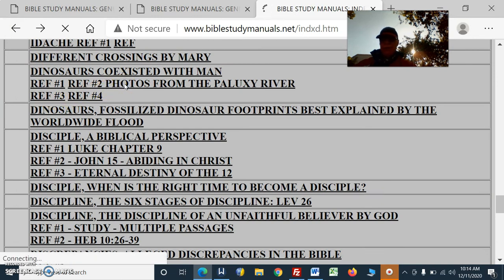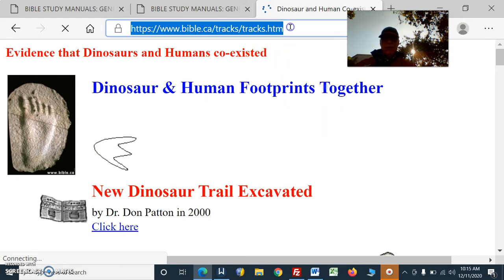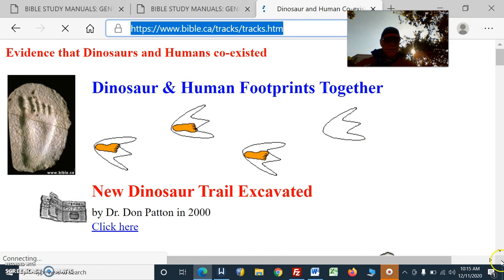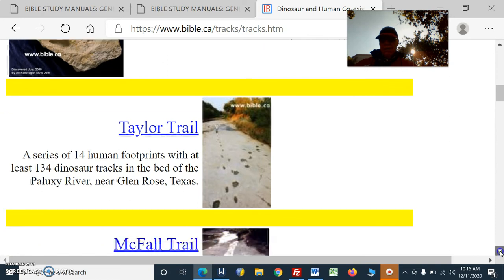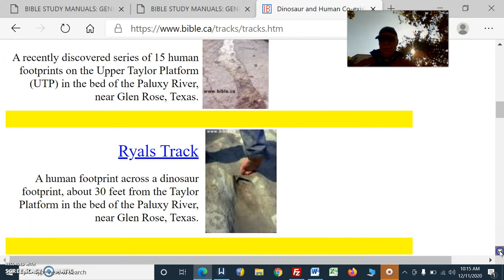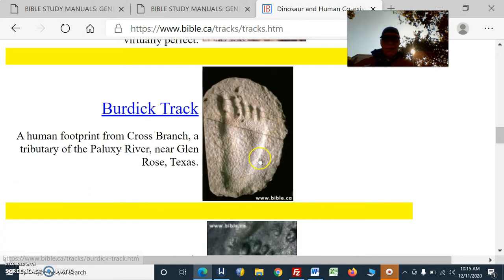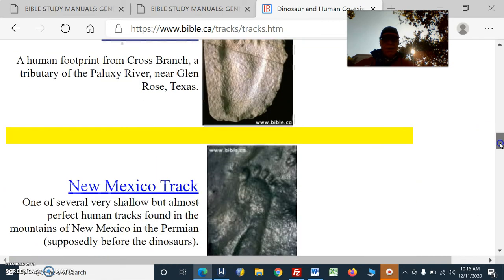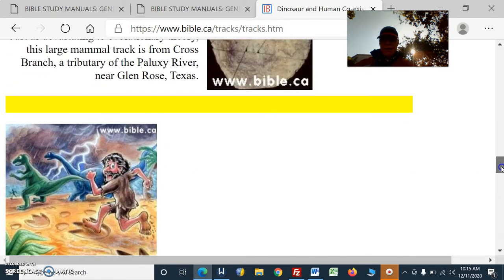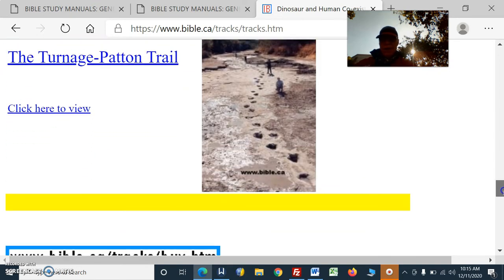There's the photos. Dinosaur and human footprints together. Take a look at this. This is still here online. There's the Taylor Trail, the Fall Trail, Riles Trail, Morris Track. Here it is. There's a human footprint that was... Actually, I saw that, and it was cut down the middle so to look at the toes to see if it was really a fake print or not. Here's the Turnage Patton Trail. Click here to view.